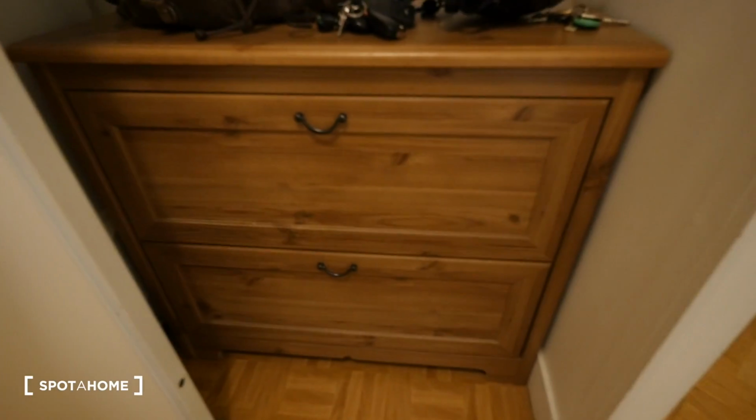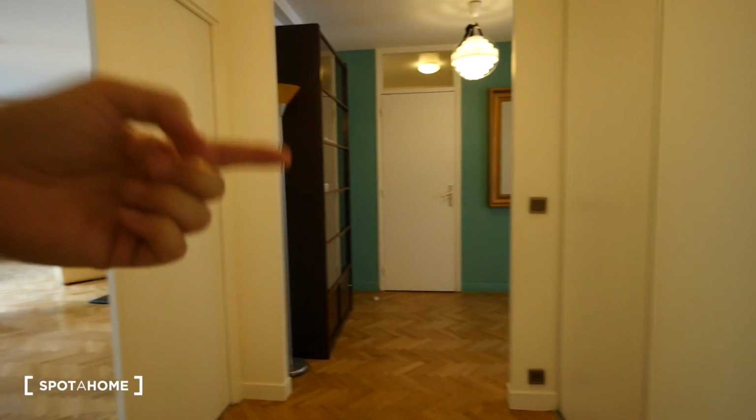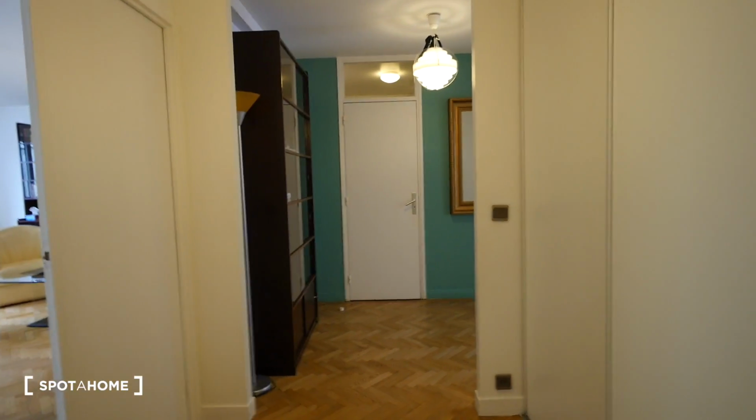So here we have a closet. Here we have this water heating system, and on the other side we have extra space. So we have this chest of drawers and a space to put clothes here, extra space on the top. Then I'm going to give you a quick overview about everything. Here we have a toilet, there a kitchen, there a living room, and at the end of the corridor right here we have two bedrooms, and right there is a bathroom.